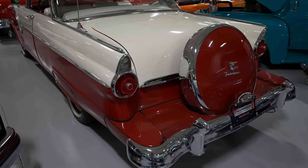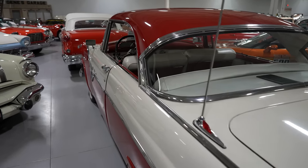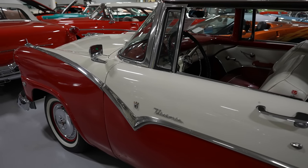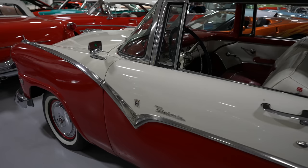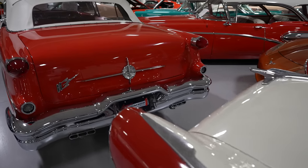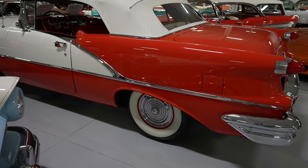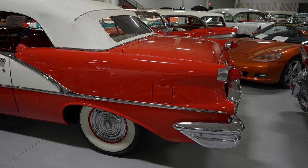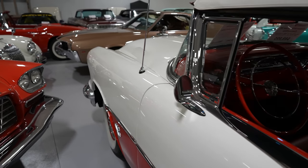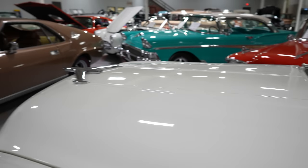Remember if we got this Ford Fairlane in the middle here. 1955. Beautiful red with off-white color. Victoria. Did I say Fairlane or Victoria? It's both Fairlane and Victoria. Oldsmobile. 1955 Super 88. A little tight fit here.